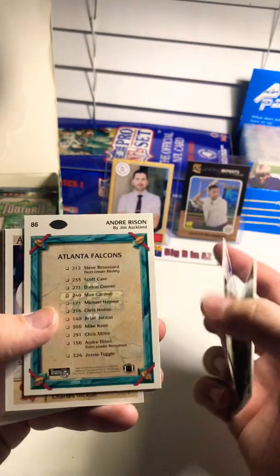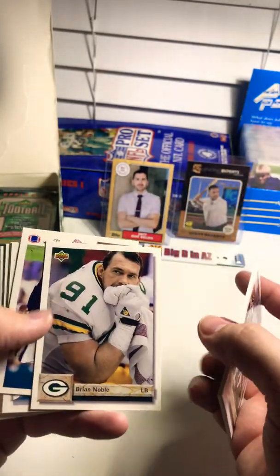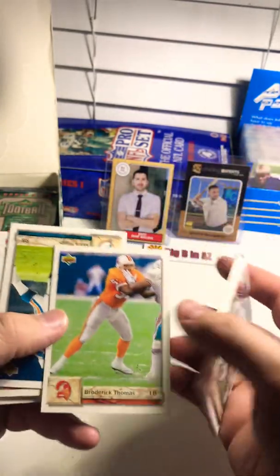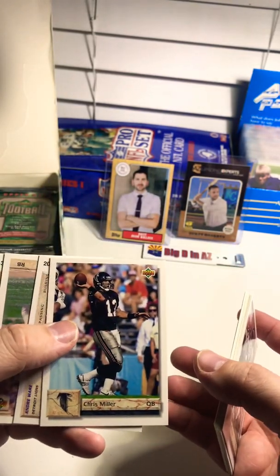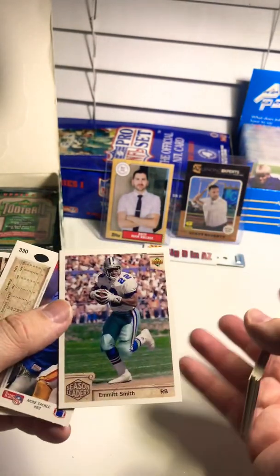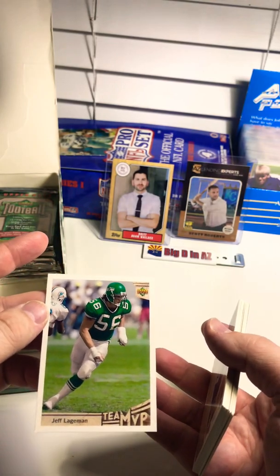Cowboy could play. Atlanta Falcons team checklist: Andre Rison. All rookie team: Charles McRae. We have Brian Noble, Rod Bernstein, Broderick Thomas, Mark Higgs, Steve Young, Chris Miller, Andre Ware, season leader Emmett Smith, Jerry Ball, team MVP Jeff Legman.